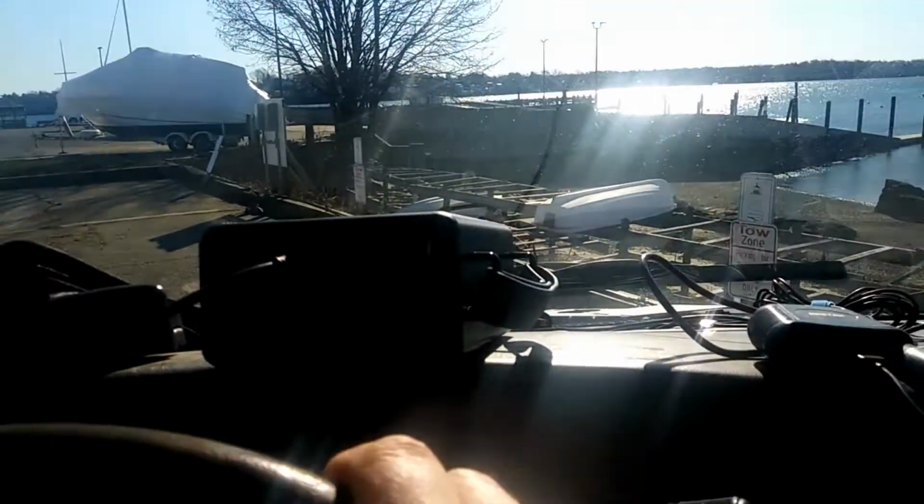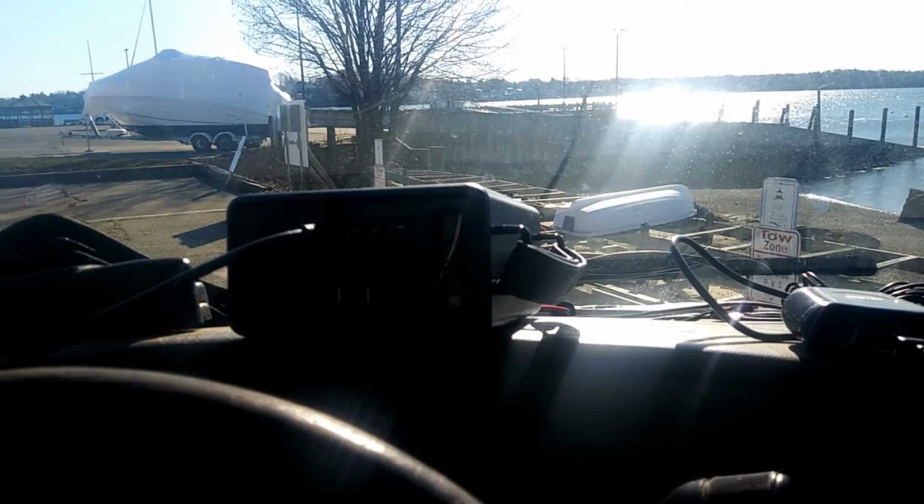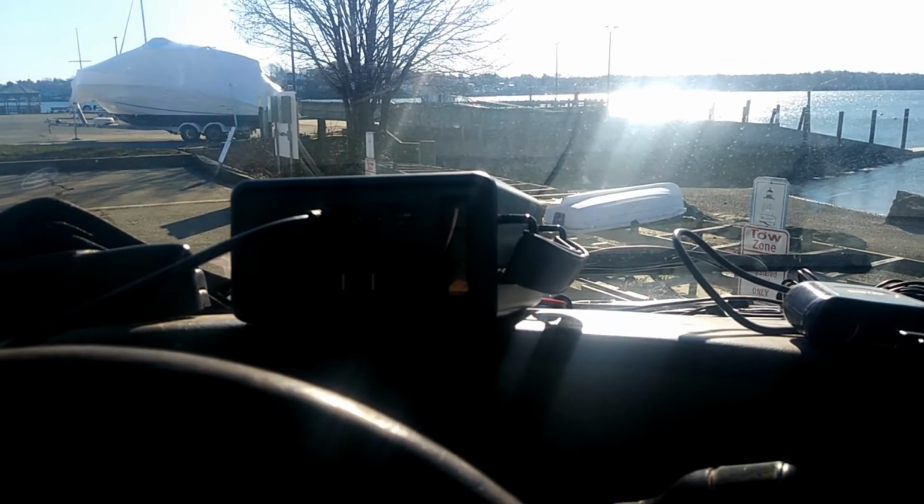I have the cable snaking in from the outside. Now, ordinarily, they don't recommend that you put this device in the direct sun. But it is only 28 degrees Fahrenheit, so I don't think there's going to be any problem with it overheating today.